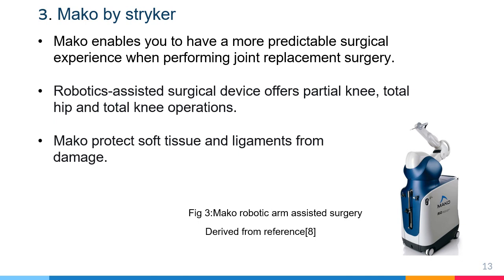And the working of Mako by Stryker, the first one is the personalized plan. It begins with a CT scan of the patient's joint that is used to generate a 3D virtual model of your patient's unique anatomy. This virtual model is loaded into the Mako system software and is used to create the patient's personalized pre-operative plan.